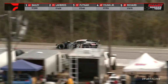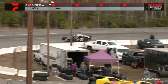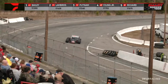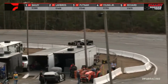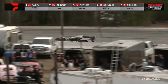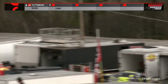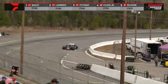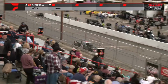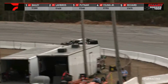Now up in the number 21 out of Reedy Creek, North Carolina, in the Carolina Drilling Tutterow Racing Fury ECR machine, that is Jimmy Wallace. Two years ago here at Florence Motor Speedway, he, like his teammate, got awfully sideways going into turn number 1, almost looped that car, got it gathered up. That's going to hurt him on his first lap. But two years ago here in the Low Country 99 at Florence, he finished in the top 10, in the 8th spot.